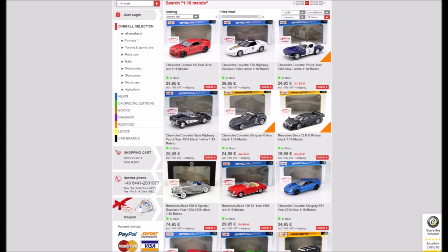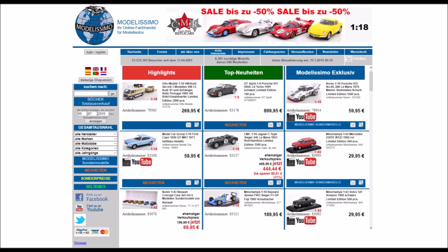The thing is, even though this looks impressive, CK Model Cars actually has a downside, which is that they don't really stock a lot of cars compared to other dedicated diecast selling websites. CK Model Cars often runs out of stock and they don't have certain sought after models. So this is where I recommend a much larger site to you if you're in Europe, and that is Modellissimo. So that's modellissimo.de.